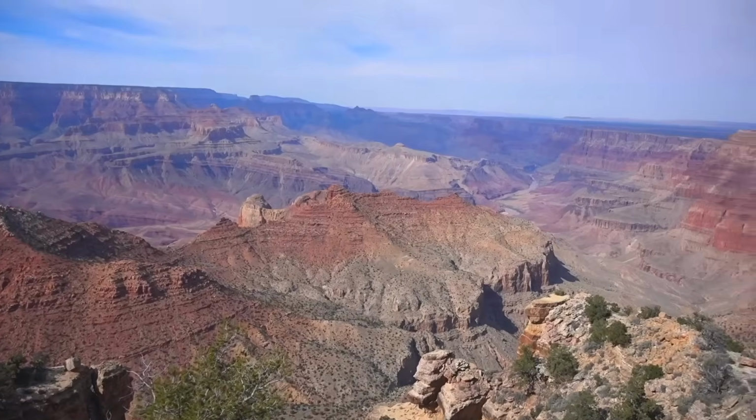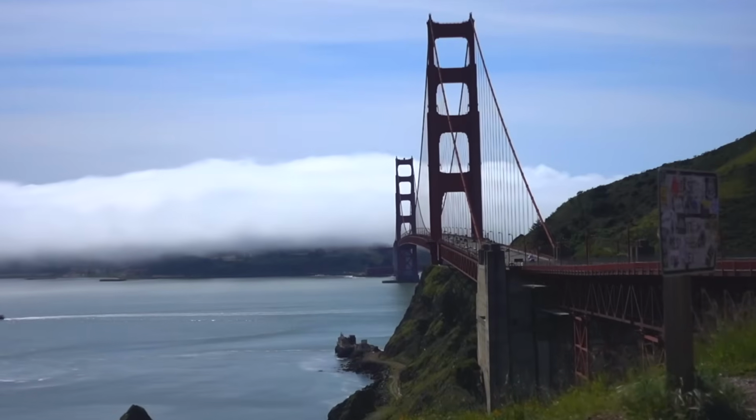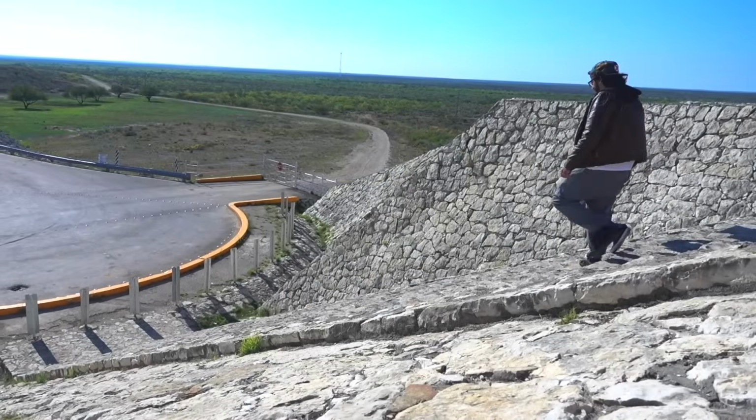Think about that number. 11 days of pure adventure, every day waking up in a new city. We visited sites like the Grand Canyon and New Orleans and San Francisco and California. We got to see some amazing sights of the United States, and we did it for under 500 bucks each. Don't forget Mexico. And Mexico.